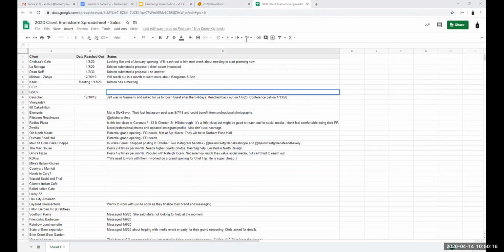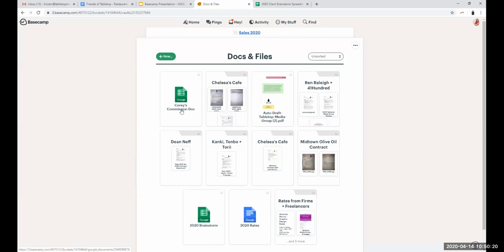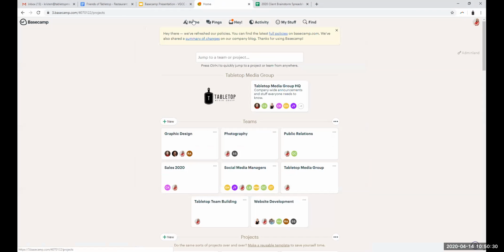And then anytime I want to reference it, I just go under the docs and files section and I can just easily access it. So it's another great way to just keep yourself all organized. And Heather said we got her question answered. So that's awesome.